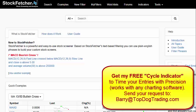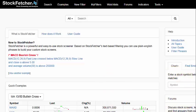So one of the limitations, I'll mention, is that it's only for stocks. That's called StockFetcher. So it does not work for futures or Forex. Again, at least at the time of the recording, it's only for U.S. stocks. I don't believe it covers stocks outside of the U.S. market either. And it also only works with daily and weekly charts.